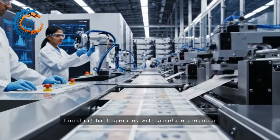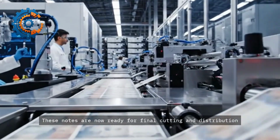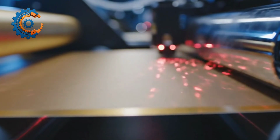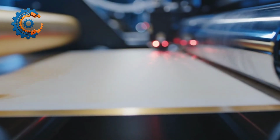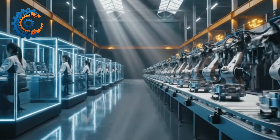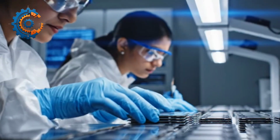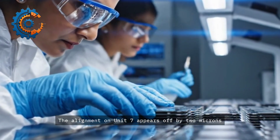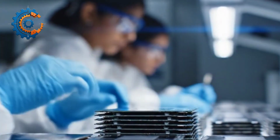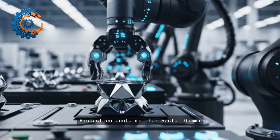The finishing hall operates with absolute precision. These notes are now ready for final cutting and distribution. The alignment on Unit 7 appears off by 2 microns. Confirmed. Rework required before sterilization. All systems nominal. Production quota met for Sector Gamma.